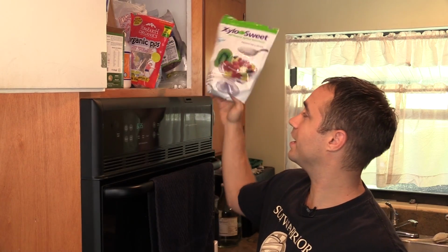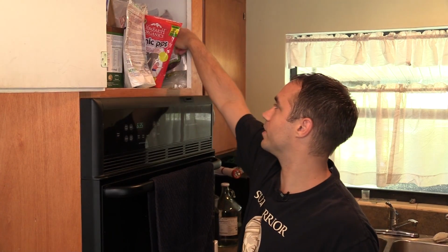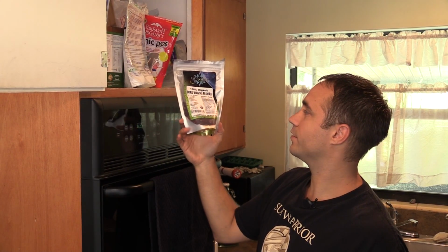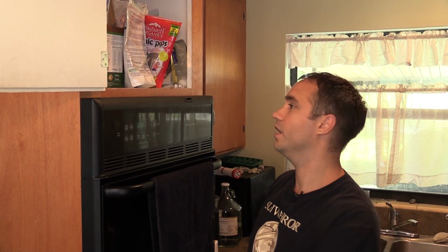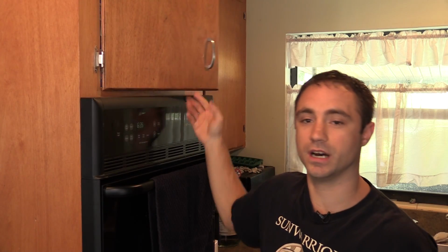Xylitol, a completely non-glycemic sweetener. It's all about keeping your sugar intake as low as possible. And then dried hibiscus flower from Earthshift. We've got another video on that, but that basically makes hibiscus tea, which is high in vitamin C, and it tastes delicious. We make it almost every day. All right, and then come over here.